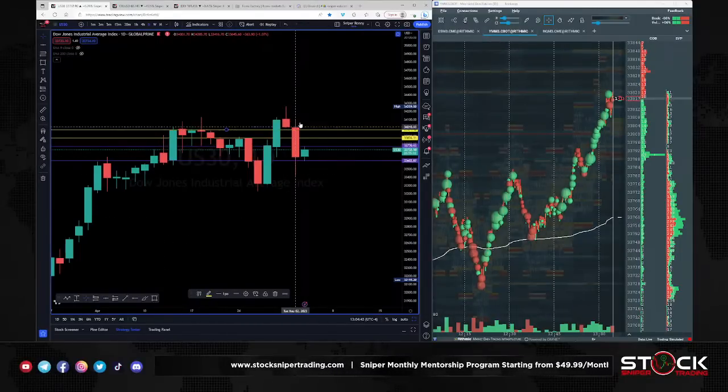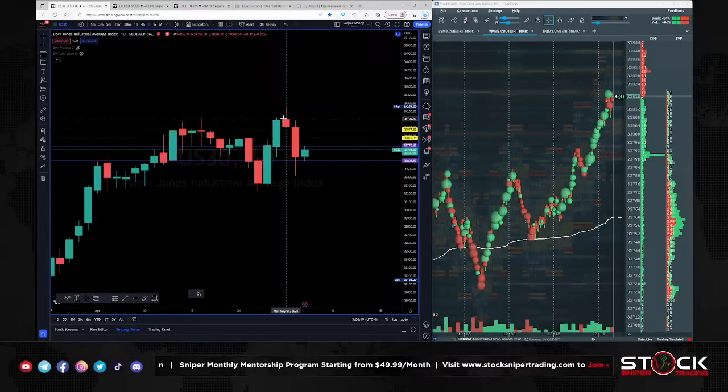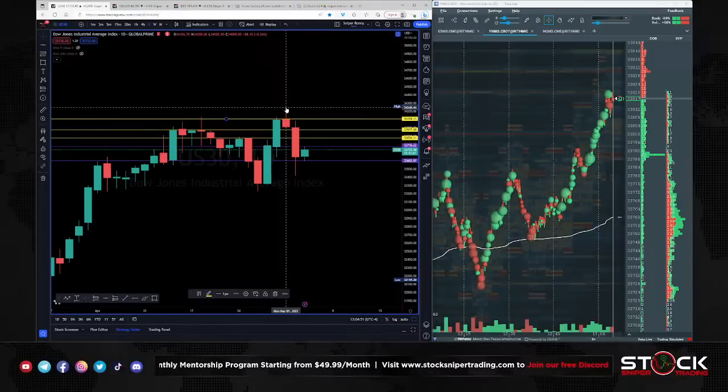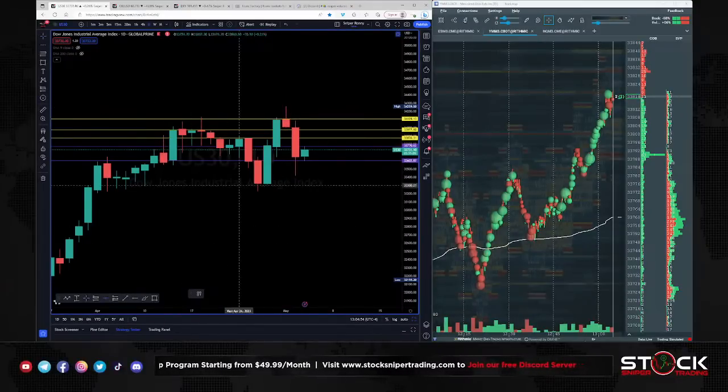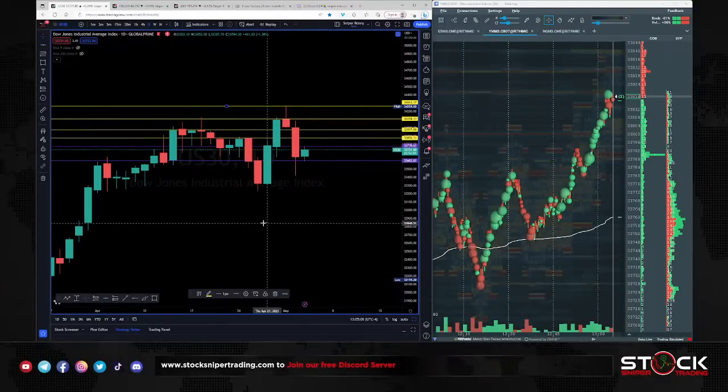And also, if we break above here, maybe we may come up to this level, and that's kind of 34,000 and 34,100. Above us, we've got just a high wick and maybe a lot of resistance up there. So maybe the market is going to rotate up, maybe it goes back down and we're going to break lows. So we have to be prepared for everything that's going to come in the market.